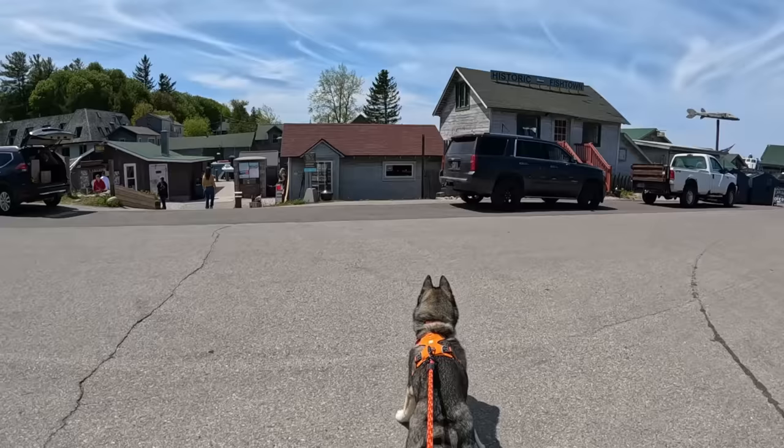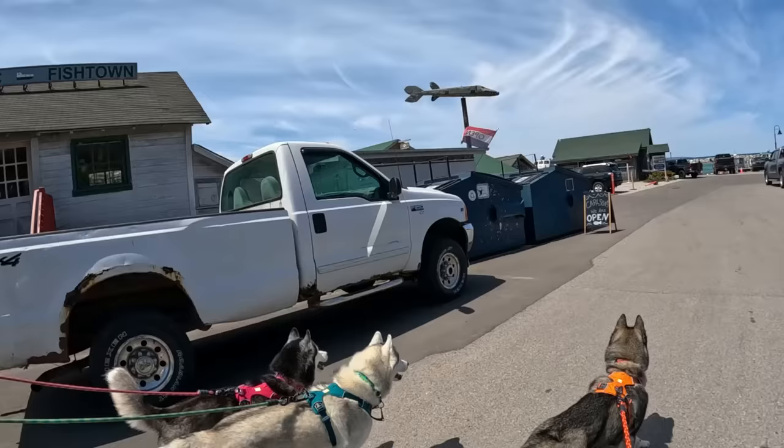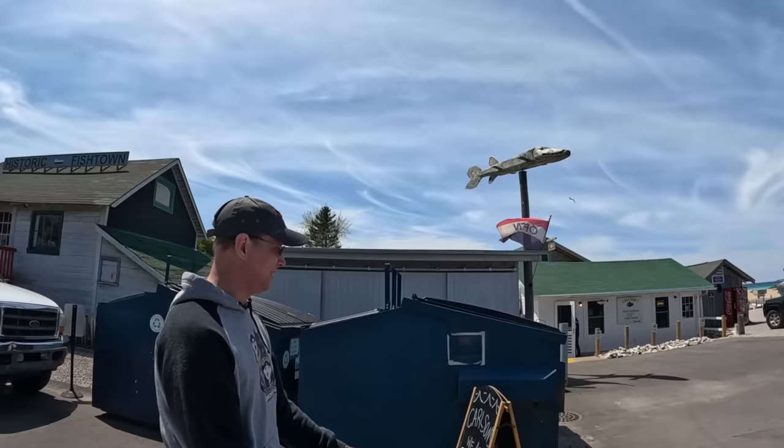Wanna go this way? What do you think? Which way do you wanna go? You wanna go this way? Let's go this way first before we go walk through a bunch of people. There's historic Fishtown. Woo! And it's windy. Definitely windy. Yeah, I can hear the flagpoles. Yep. Look at the big wooden fish.